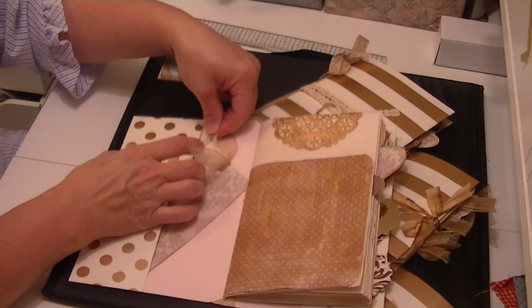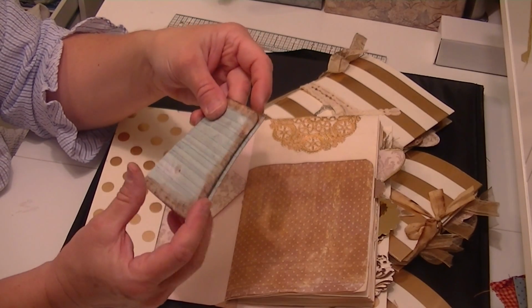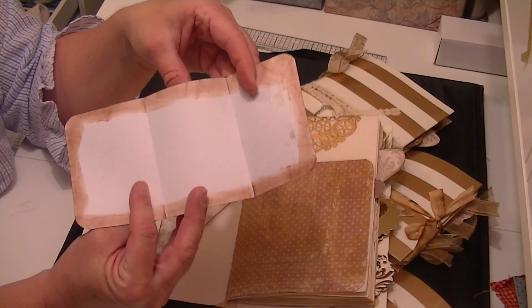And then I like teal. I just love teal. I love the aqua teal. So I made a splash of color a couple places throughout the book. And so I just took a piece of paper and decorated it up.